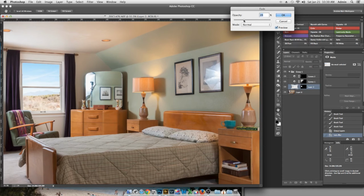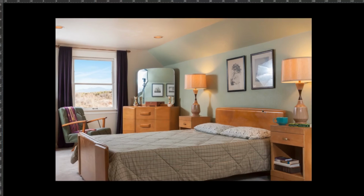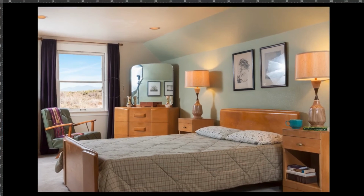See, now that's starting to look kind of good to me, like right in there, okay? So don't forget that. That's another good trick. You can overdo things and then go up to Edit and fade it, all right? But anyway, I'm getting a little long here for the lesson. I just wanted to make sure you knew how to take care of this.